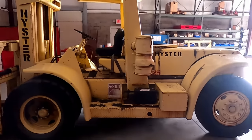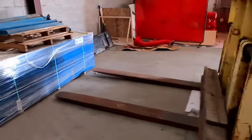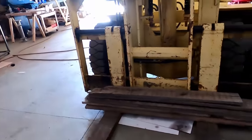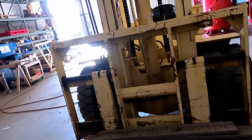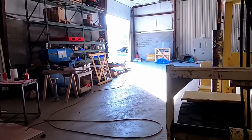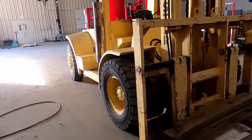All right, we'll see what the mighty Heister's got. This is only a 22,000 pound lift, but it does have 8 foot forks, unlike the Cat, which is a 30,000 pound lift with 6 foot forks. So hopefully, I don't think we'll have an issue with this can. I think the other one might be heavier with all that steel tubing in it. Let's give her a whirl.